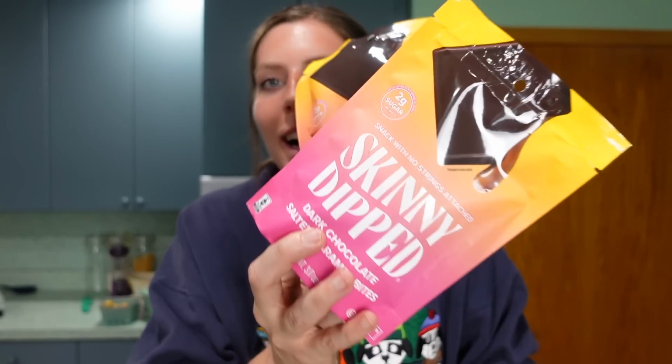So I grabbed a bunch of bags of these, and I like to just pop them in the freezer and have them as a sweet treat. So I did stock up on these at Fresh Time, but that's everything I grabbed, and I'm gonna go ahead and make breakfast.